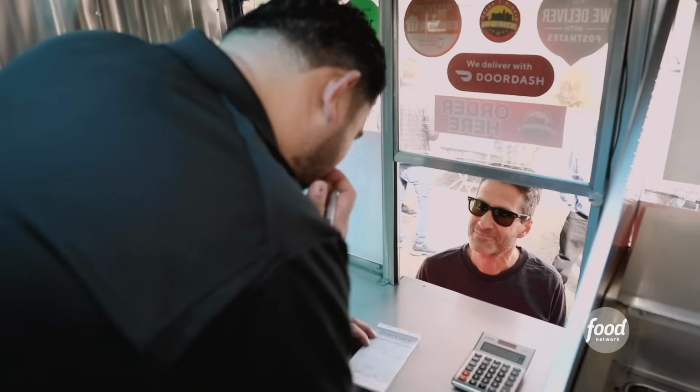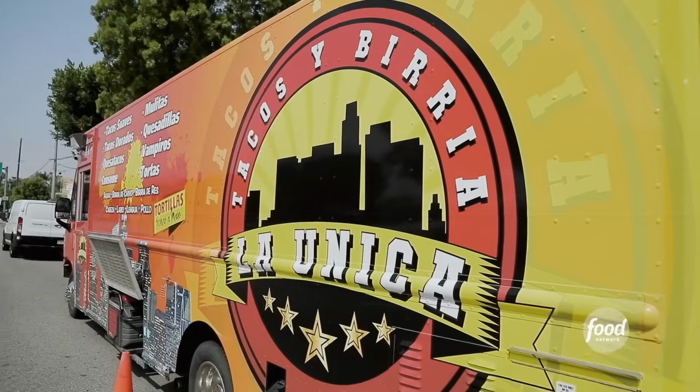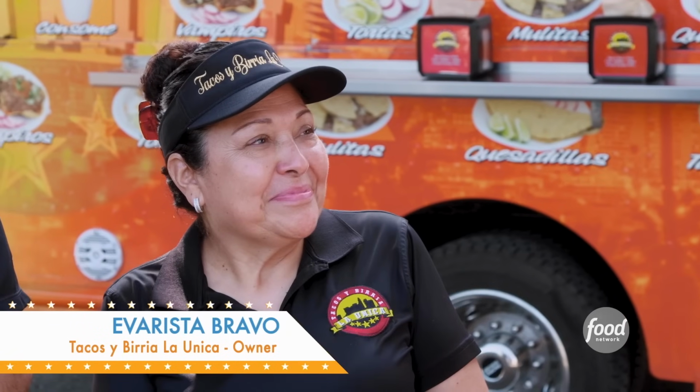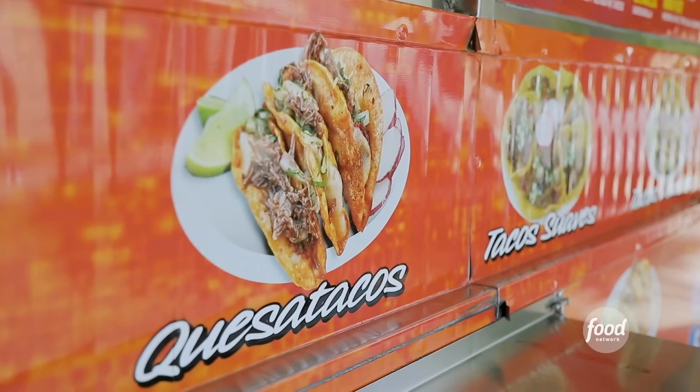That's exactly how Yasmani Mendoza and his family felt about their mom Evarista's cooking. So, they built her a food truck. Did you ever think this is what you would do? No. It's crazy. Yeah. What's the number one thing on the menu? Queso tacos, crunchy tacos with cheese. That's all me right there. Is that what I'm getting?